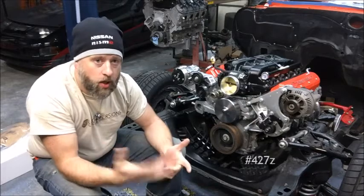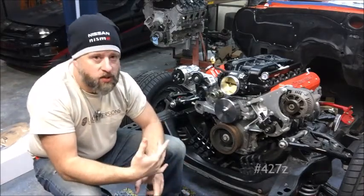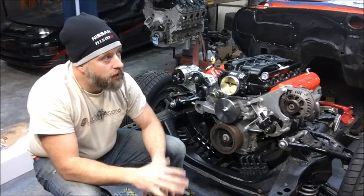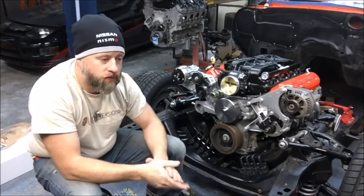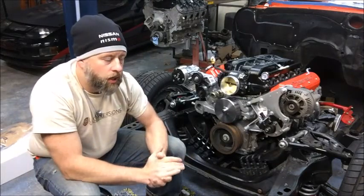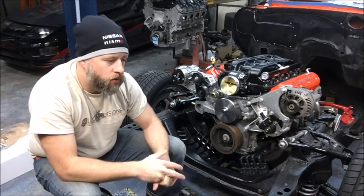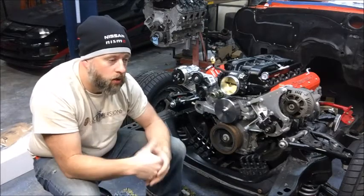You can't see it in the video, but up on the lift behind me is the Project 427Z. That's a 1992 300ZX for a client out of state. That car came up from Georgia. That car is getting an ERL 427 short block and West Coast cylinder heads. The motor's already in the car.